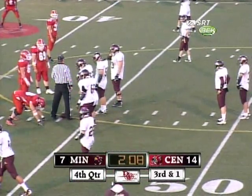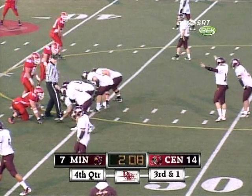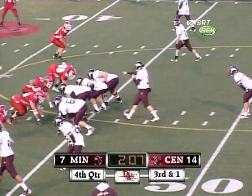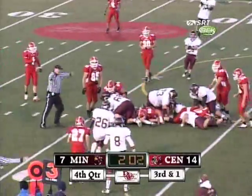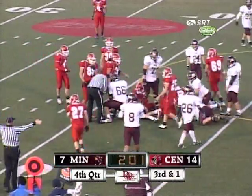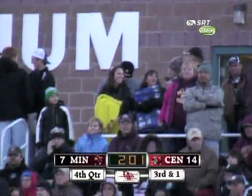Yanosko doing a nice job in this hurry-up offense right now for his squad. I would look for a bubble throw, possibly look for a throw to the side to one of them offset receivers here. Yanosko gets under center, goes for the sneak. They just want to get the first down. That gets them a couple extra yards, and it stops the clock after almost no movement on it.